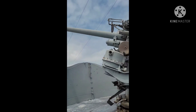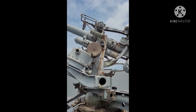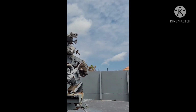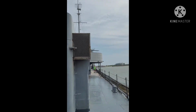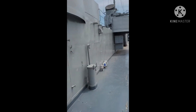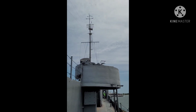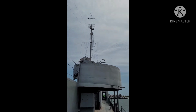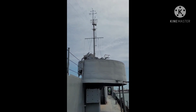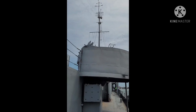Got an anti-aircraft gun used to help protect the destroyer from air attack. Just shot a bunch of exploding shells that explode in the air, hopefully to take down an incoming airplane. Got some more anti-aircraft guns up there. Those are rapid fire, I think 40 millimeter, or maybe 20s, I'm not 100% sure. Correct me if I'm wrong, but they are anti-aircraft guns. I think that big one might have been the 40, and these are 20s.